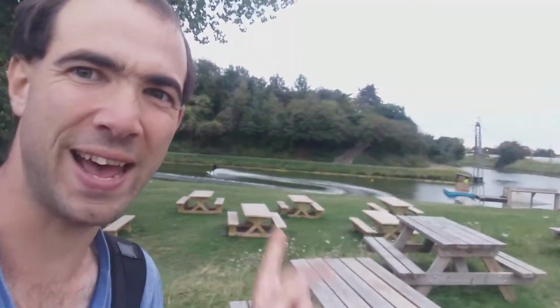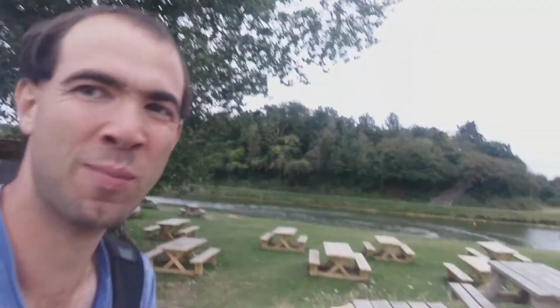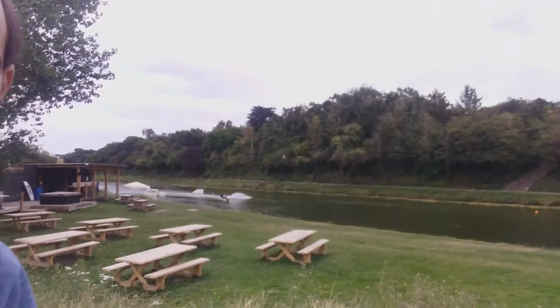Yeah, look at them having fun here. It's going the other way. Oh, it's a zip line. I thought they only went one way. Maybe I'm wrong.